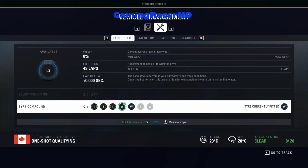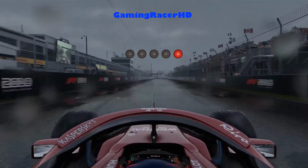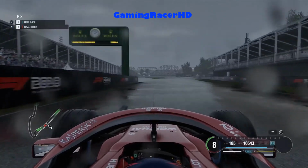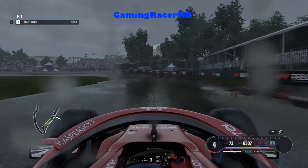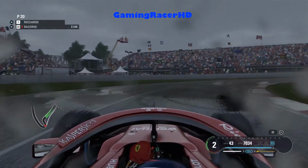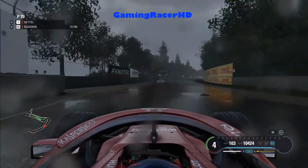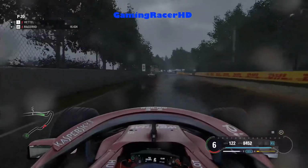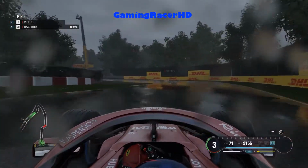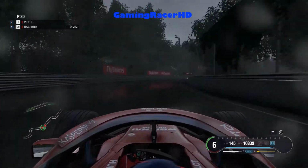Looks like it's going to be full wet conditions, which is not great, but what can you do? Not gonna lie, it's very dark. Holy crap, these are awful conditions. Why is it even raining in Canada? That's what I would want to know.